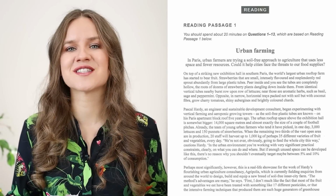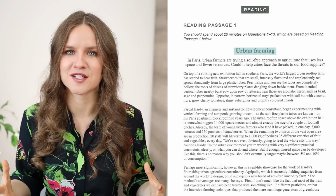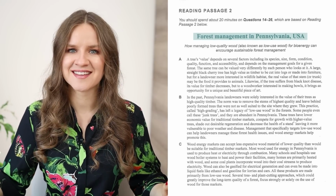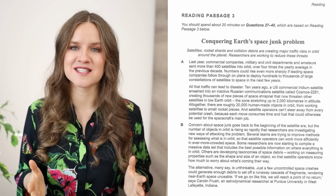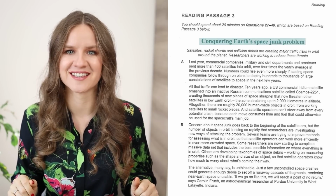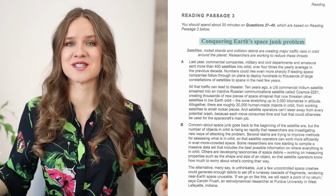Usually, the first text is the easiest, and they progressively get more difficult. For example, look at these passages. I took them from Cambridge Prep Book 18. The first text is about urban farming, which is a difficult topic, but not very difficult. The second one is about forest management in Pennsylvania, a bit more challenging. And finally, the last text is about conquering Earth's space junk problem. Much more challenging, isn't it? So today, let's do this last and most difficult passage.